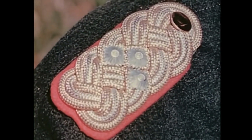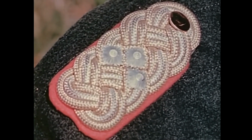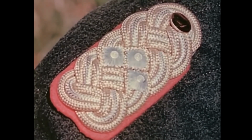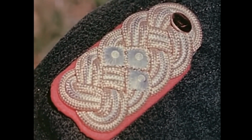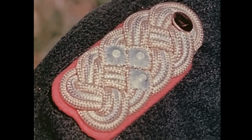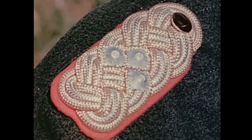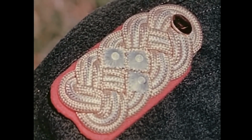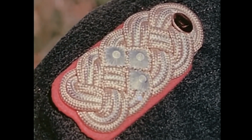Notice that this strap is surrounded by a dark red border. That simply means general officer. But if you ever see an officer below the rank of general or an enlisted man with a red band around the edge of his shoulder strap, that would indicate artillery. This edging or piping is used to denote branch of service.